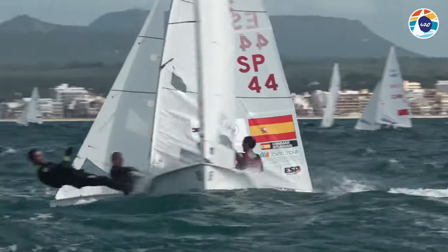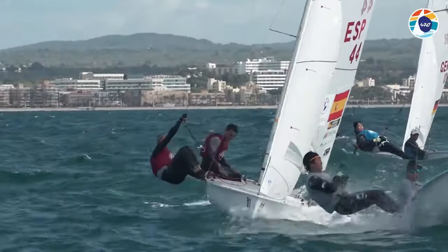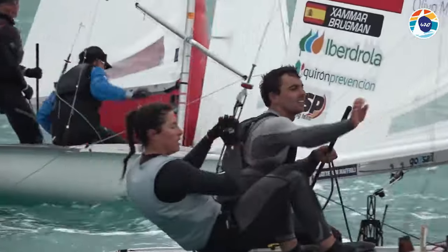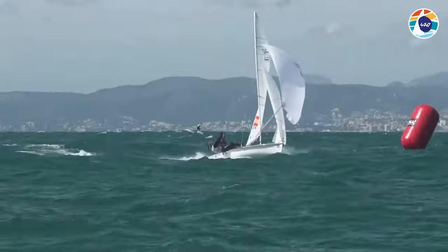We are finally 470 World Champions. We've been so close many times, and obviously we are extremely happy with the week. Yesterday we knew you don't get too many opportunities like this, and it was a long wait, but in the end it came at the best moment. We still have a lot of work to do, and we're excited about it, but it feels amazing to be able to achieve this title here with the team and with Jordi.